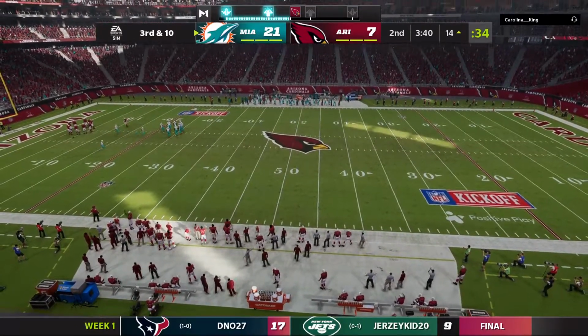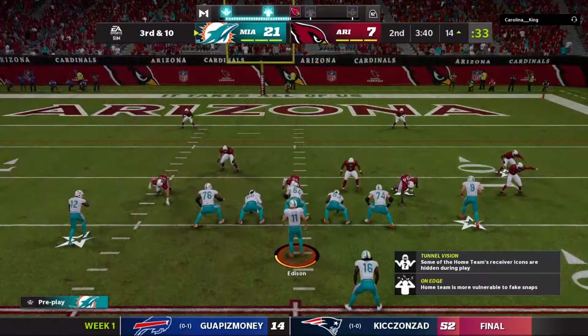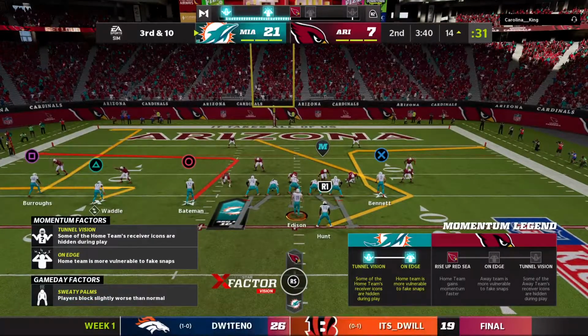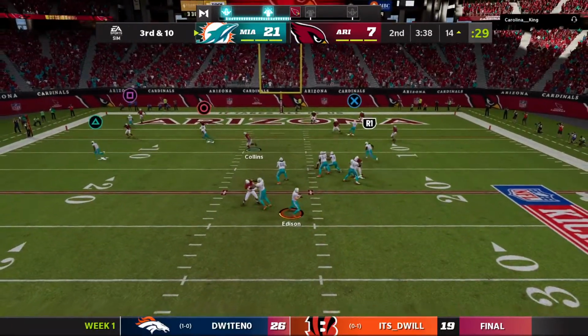Looked over at the sideline immediately after the drop and just saw the dejection. They felt it. They thought he had it. Unfortunately, couldn't come up with it. In their mind, certainly a field goal try would be a letdown. They had the great starting field position.